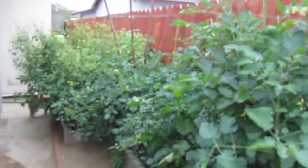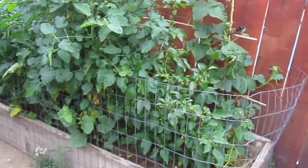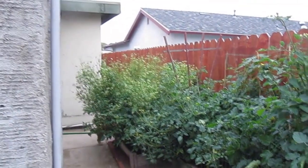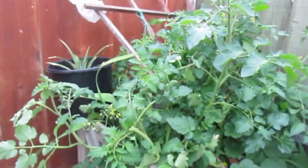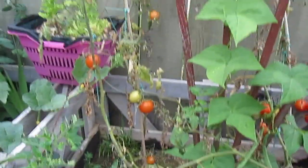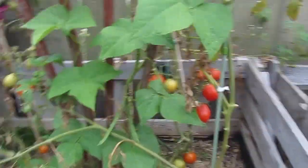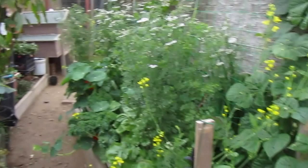Anyways, this is what my garden looked like. It is insane, but I love it. It's nothing but green. Nothing but green. So I'm just letting whatever grow in there grow. Nothing but green. And then of course over here, tomatoes, they're ready to be picked. So yep, this is what my garden looked like.